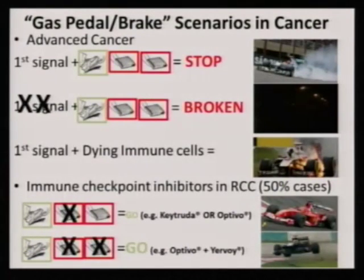And these are now the scenarios when somebody has cancer. You may have advanced cancer and your first signal is functioning and you have two brakes and one gas pedal, and therefore you're like a Formula One car on high brakes. But if the cancer is not expressing those things that make the cancer cell visible, then you're like a car driving in the middle of the night without knowing where things are. And you can have the third situation of immunosuppression where things are functional, but the cells are dying because the cancer is suppressing them. And this is a car on fire.